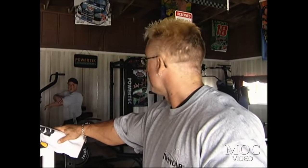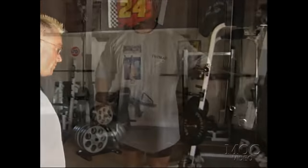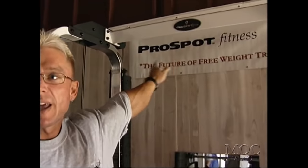Just dumbbells to 120 right now. But all the equipment is from PowerTech. Thanks to Ken at PowerTech who sent me out all the machines and weights and that. But we'll start on this machine. Have you seen one of these ones? This one? Get the banner.